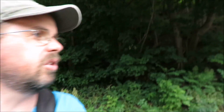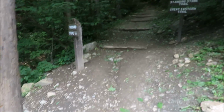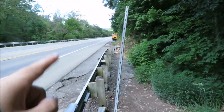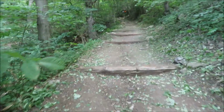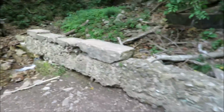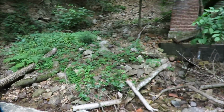Anyway, we'll talk more about this trail and what it is when we get further away from this traffic, I think. It gets kind of noisy along the road here. The trail is just down the road here. Yeah, so here's the actual start of the trail. The parking area was down there a ways, so let's get up here. Oh, remains of some kind of ruins up here.